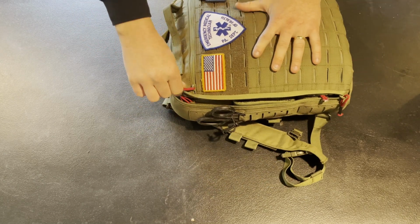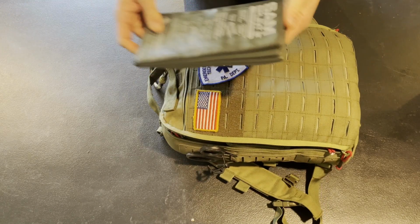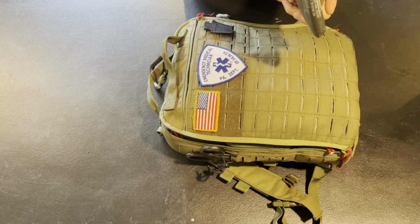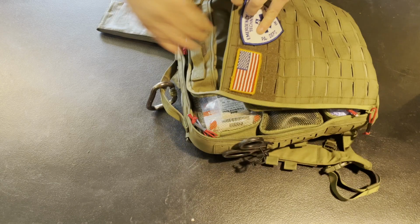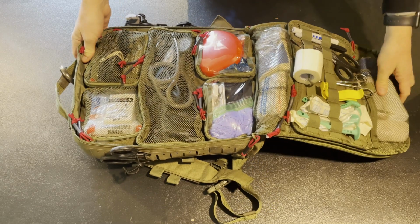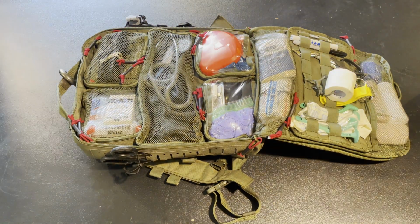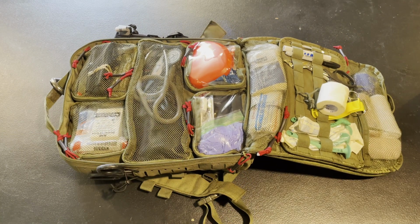On the front pouch right here is the good old-fashioned SAM splint. These things are incredibly versatile, and I think it's really important to have. And that's all I got in there. All right, getting into the meat of the bag. Let me just make sure I'm still in the frame, because I've been having issues with that lately. Great. Okay.